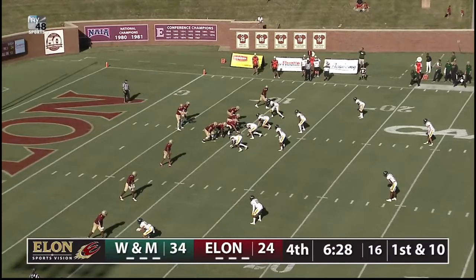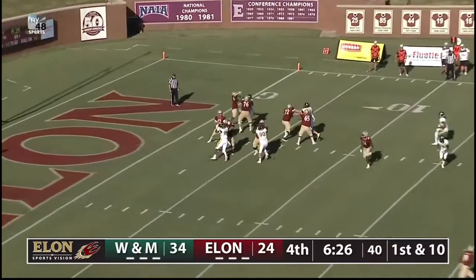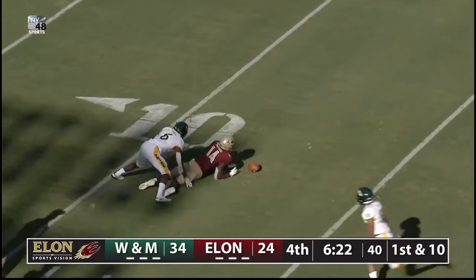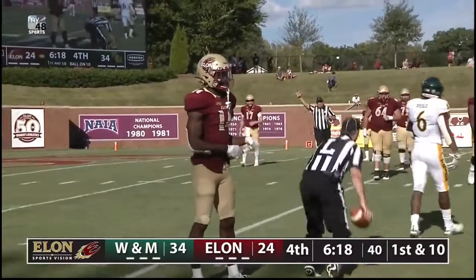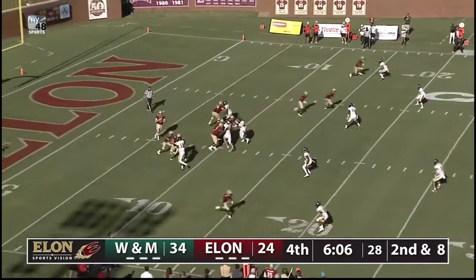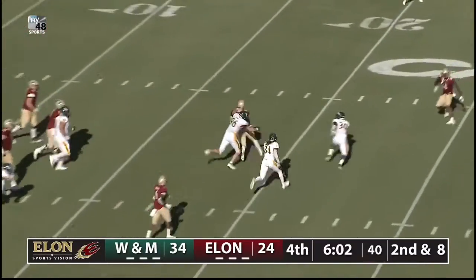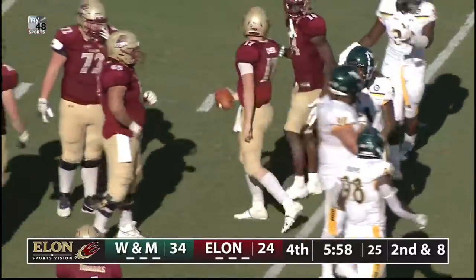He'll go to work from the shotgun, trailing by 10. The snap, straight drop, looking, here comes pressure. He'll float one, Parham makes the catch, and then Jackson is simply dragged to the ground as Ryan Poole makes the stop. Fine, Parham wasn't the intended primary target. Second down and 8, Cheek, straight drop, here comes the pressure. Davis eludes it, trying to make his way forward to the 20 and the first down.